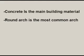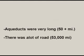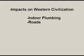That's a wrap. To do a recap on the major points, concrete is the main building material. The round arch is most common. Aqueducts were very long, 50 plus miles. There was a lot of road, 53,000 miles, and all the impacts on Western civilization.